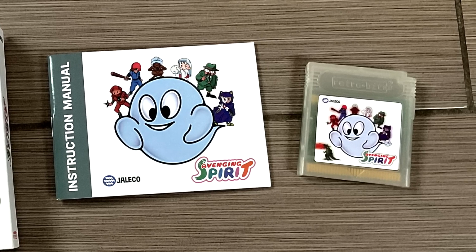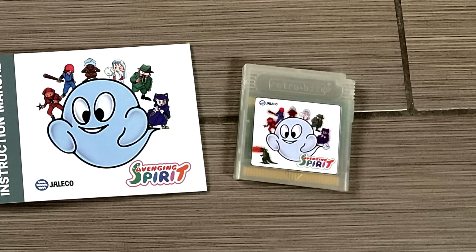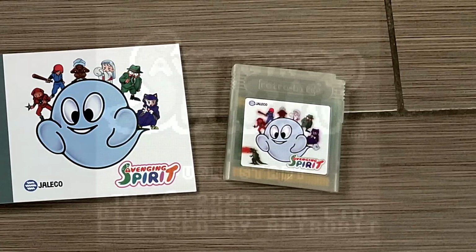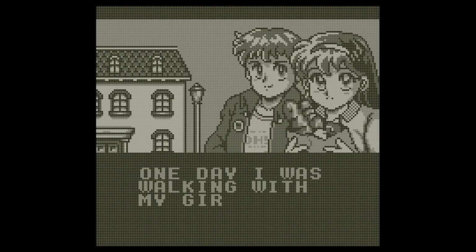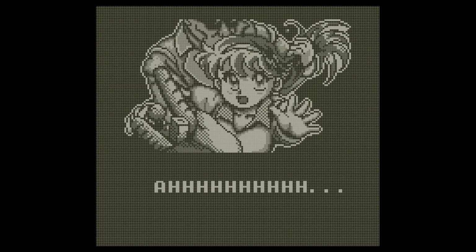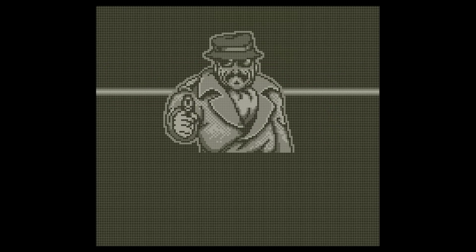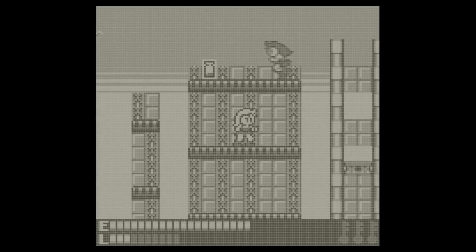So they did this special release for it. It's got a really nice box. It's got a glow-in-the-dark cartridge here. Full color manual. And basically the premise of this game is that you are somebody who has been killed by the mob, and you want to avenge, hence the name Avenging Spirit. The gimmick here is that you can possess other people and get their abilities. There's like 20 different characters to possess in this game. Really a lot of fun.